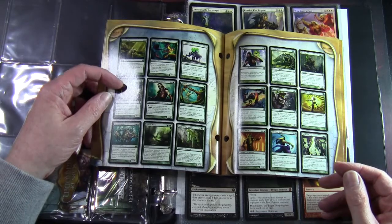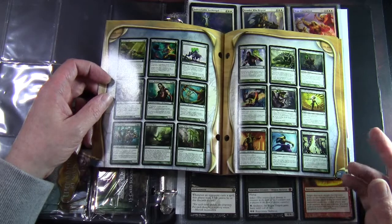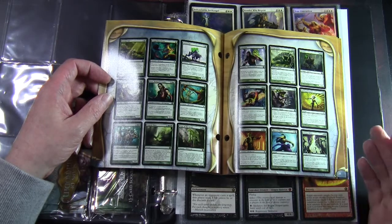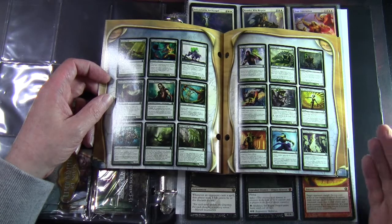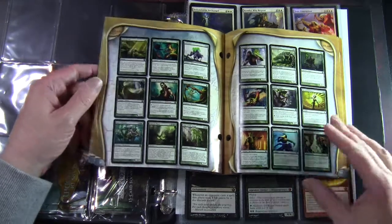So Azuri, Renegade Leader, is a rare in the set. It's a legendary creature. So if you're not opening much product, you're probably not going to realise that that particular character's in the set. But they've got Azuri's Archer, which is a common, so that gives you a clue.